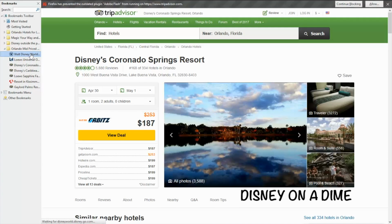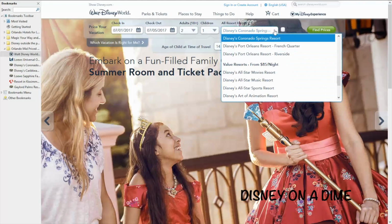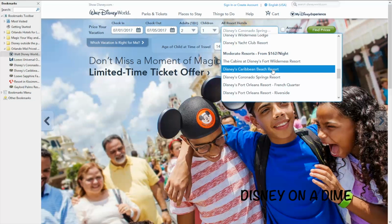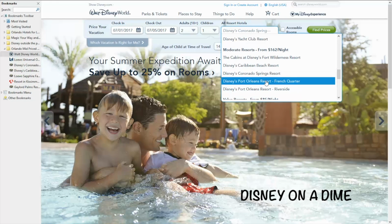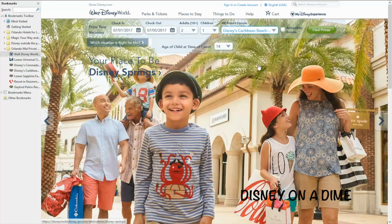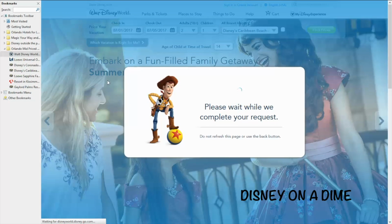Let's return back to the main Magic Kingdom and let's try another mid-priced resort. Another one we've not stayed at, but we've explored quite a bit is Caribbean Beach. And you'll see here the 4 main resorts that are mid-priced or moderate are the Cabins at Fort Wilderness Resort, Caribbean Beach, Coronado Springs, and Port Orleans. Port Orleans is beautiful. They've really built up a lot. That's a great resort to explore as well. But we're going to focus on Caribbean Beach and see what the price is for that, how it compares, and if it gets better reviews on TripAdvisor.